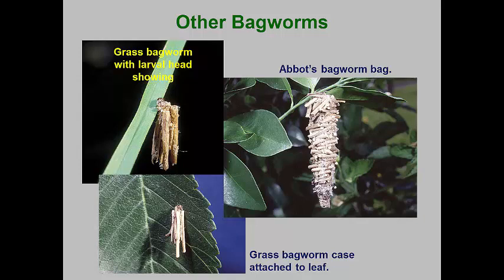A common species of bagworm found in Florida is the Abbott's bagworm. This large species feeds on several shrubs, and it uses small twig pieces to construct its bag. This one rarely occurs in populations sufficient to warrant control other than hand picking and crushing.